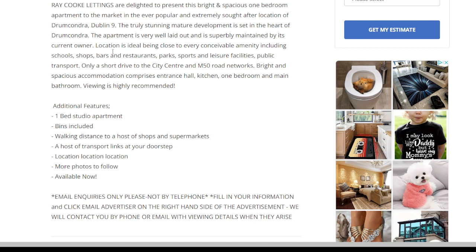in the heart of Drumcondra, which is okay. And it's only a short drive to the city center, M50 road networks. The location is ideal. It's close to every conceivable amenity, including schools, shops, bars, restaurants, parks, sports and leisure, and public transport. And 1 bedroom, main bathroom, spacious accommodation. It comprises entrance hall, kitchen.